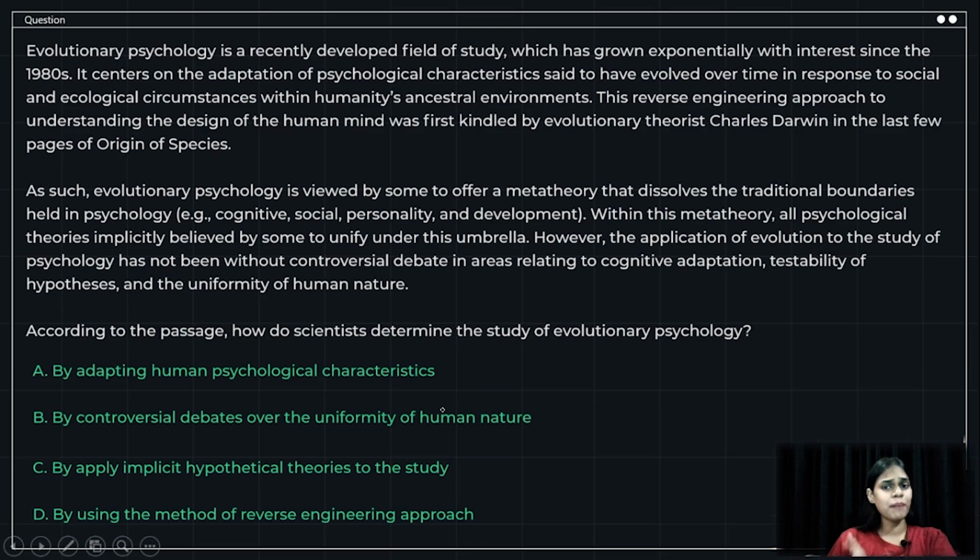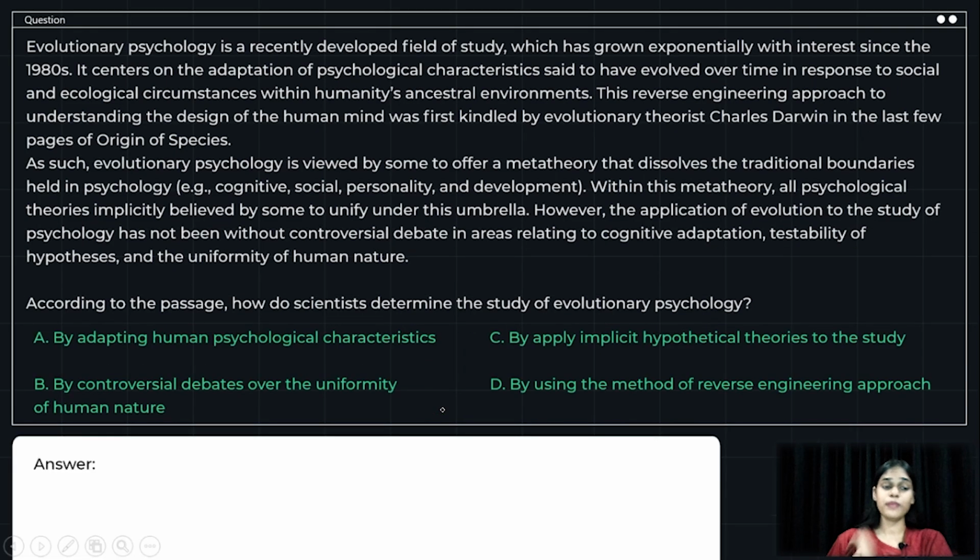So let's now quickly see another question. This is again the same passage, a reading comprehension question. As we said, we would have 5 questions from the passage form. So you have another question here in front of you. Please read it, go through the options, and then we'll quickly see the answer in a few seconds. All right. So here we are. We have the question in front of us.